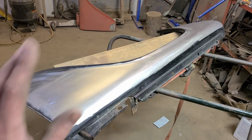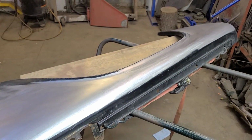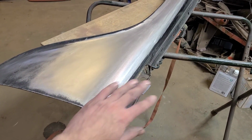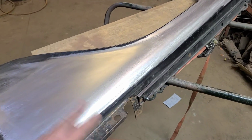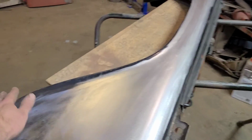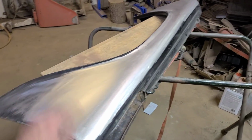Should mention, if we were actually trying to get this straight so it actually looked decent, then at bare minimum it would still need to be sprayed with polyester primer and then block sanded out and all that fun stuff. At the bare minimum, if not a light coat of filler and then high build polyester primer, and then all that fun stuff.